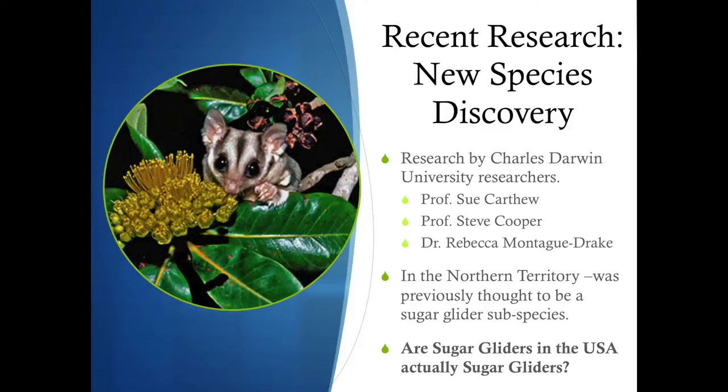This work has brought into question the identity of a group of mammals in the Northern Territory that were previously thought to be a subspecies of the sugar glider. But it turns out they may not be sugar gliders at all. They might be their own species, and they're more closely related to the squirrel glider or the mahogany glider.